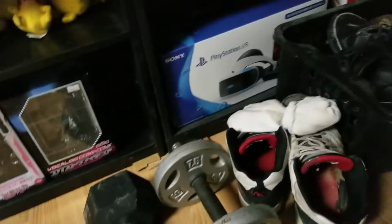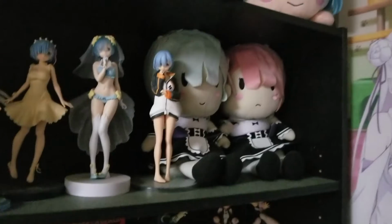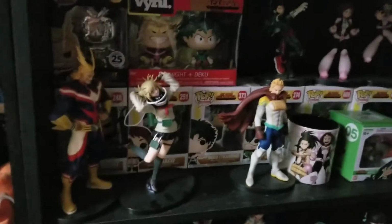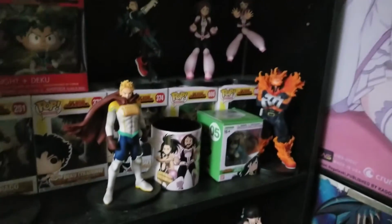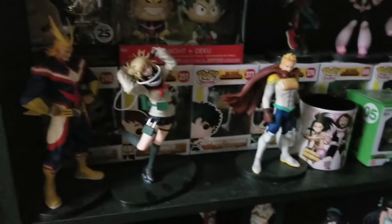My shoe crate along with some dumbbells. Now we go to behind, where there are Miku and Vocaloid posters, and then my ReZero collection. Still small, hasn't grown much this year, if at all. But the My Hero section has grown a decent bit, over double from what it was last year. A bunch more figures arrived at local stores around me, and I bought stuff online. I love the expansion of this the most.